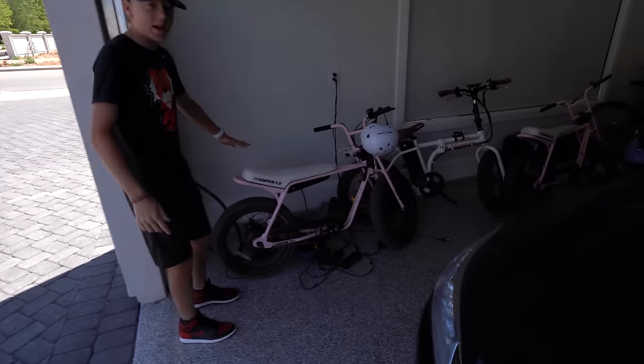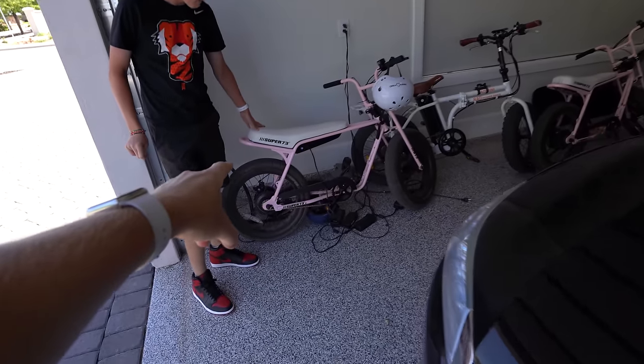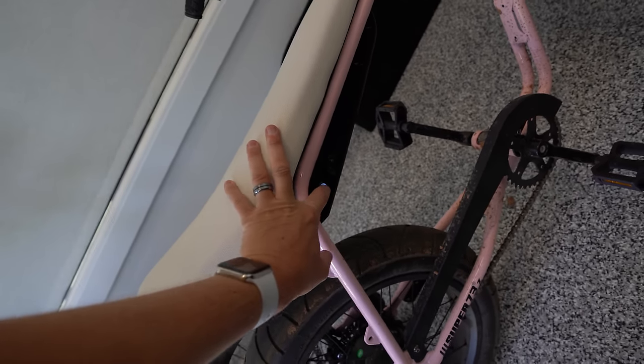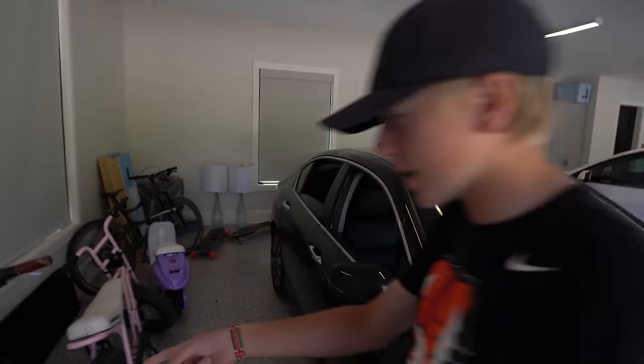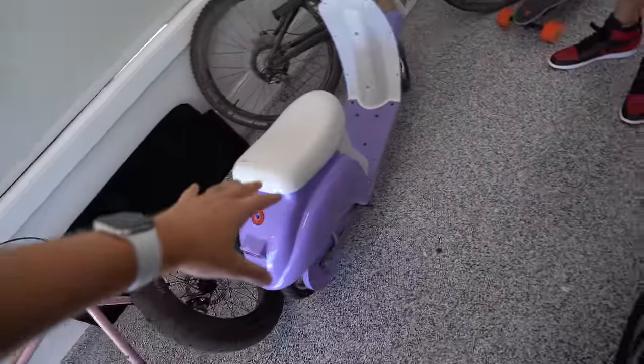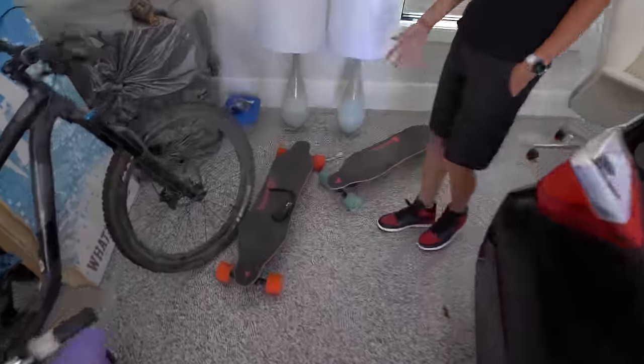We have some electric bikes right now. A Super 73 bike that both my sisters got for Christmas. One of them works and it charges up, and this other one over here is just dead, and we just got it for Christmas. It shows that it's working, but it doesn't. And then we have Rad Power Bikes, and my mountain bike. That one is not electric. And then we also have this Razor scooter, which is London's, and she rides this around with her friends.